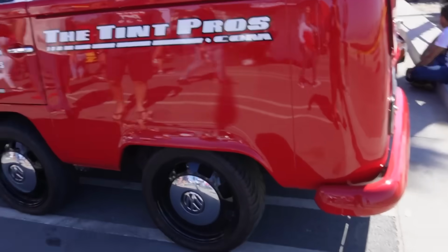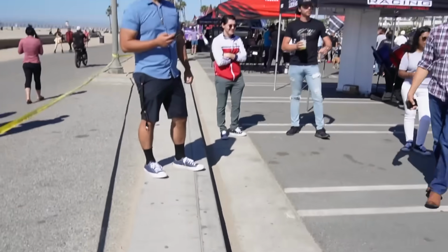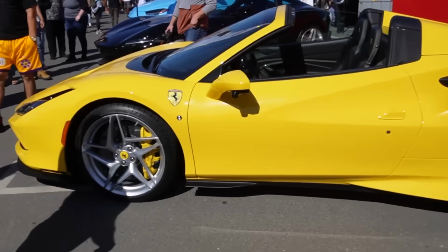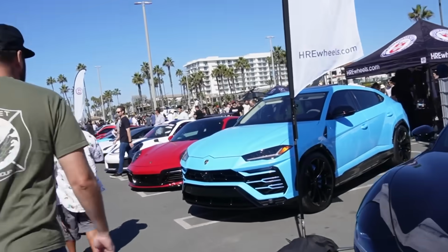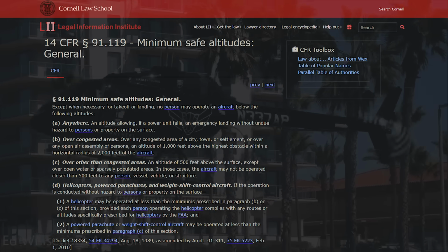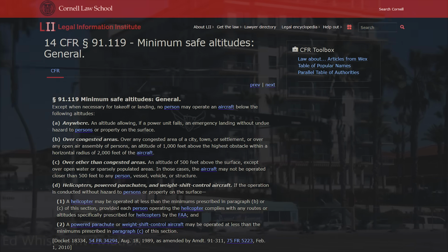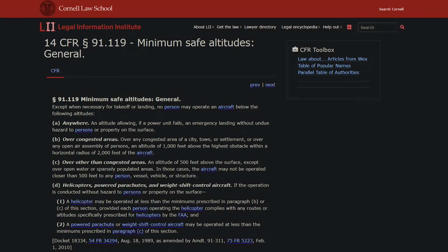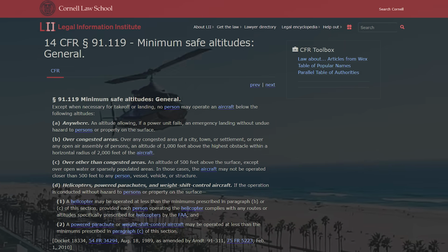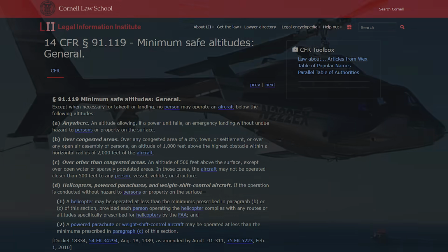Beyond the mechanical failure, there's another uncomfortable layer: the setting. This wasn't a remote airstrip. It was a public event, surrounded by hotels, cars, and thousands of people. Under 14 CFR 91.119, helicopters over congested areas must maintain safe distances unless they have FAA-approved waivers under 91.905. Those waivers allow low-level operations for airshows and demos, but only with strict crowd separation and safety plans in place.